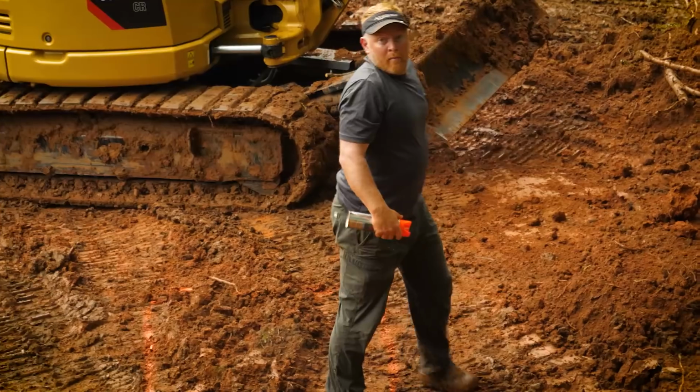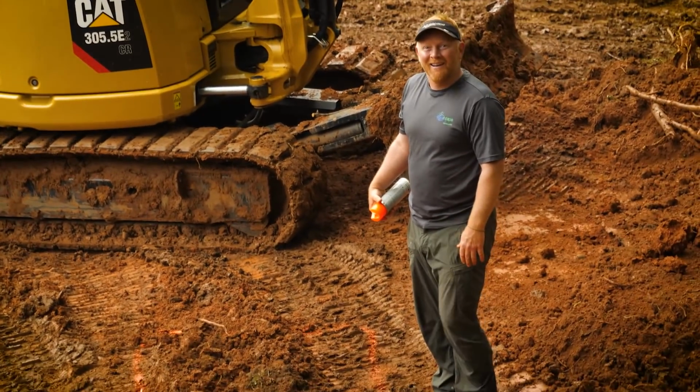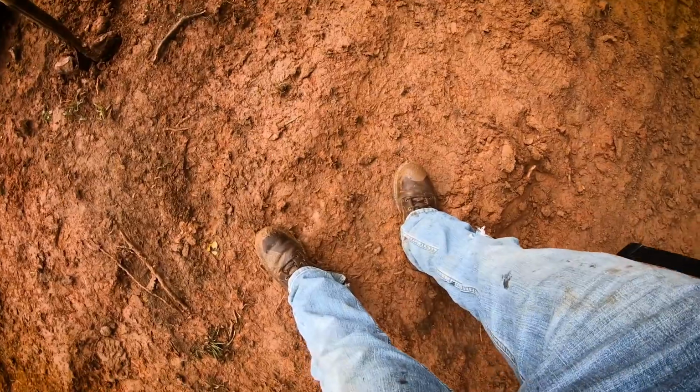What are you doing, Brian? Marking out the propane tank. Nice. Doesn't it look like one? Is that where we're gonna dig a ditch right through later? Yeah, don't hit the tank. Hey, my boots and pants are still clean. That's been the first 30 seconds of the job.